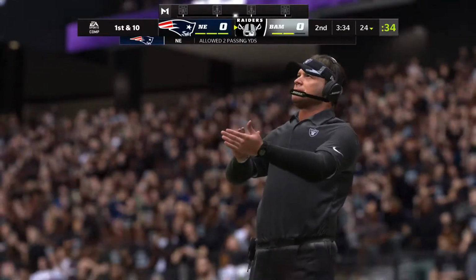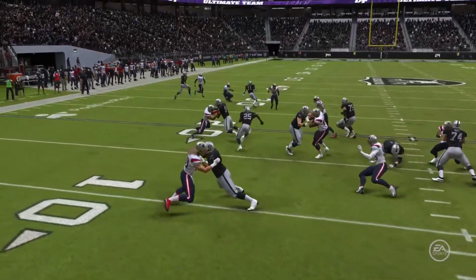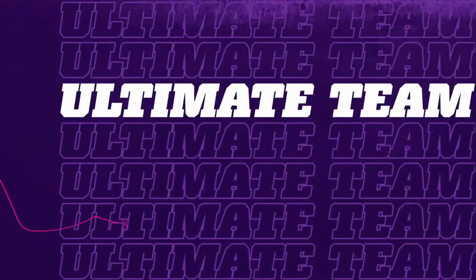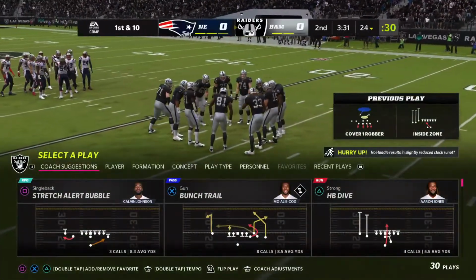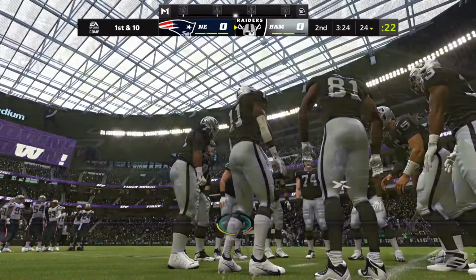I don't know what this says about me, but I love successful runs up the middle when the blocking is so well executed like that. And it doesn't matter whether it's zone blocking, whether it's a power scheme. When you have a blocker on a defender and then the running back can read it, find the proper hole, and just go, sometimes a thing of beauty.